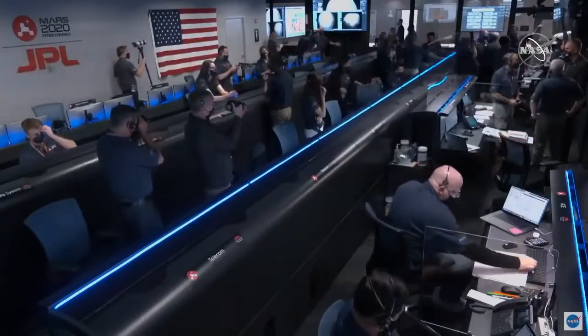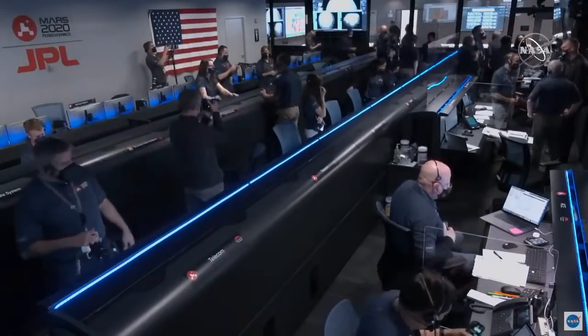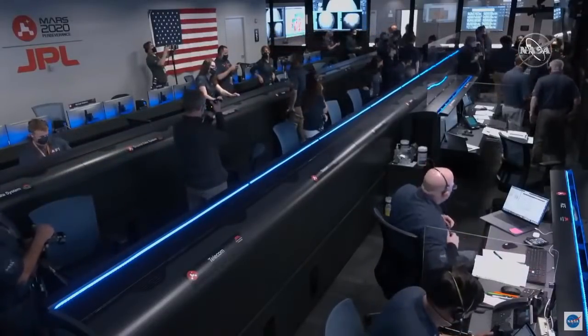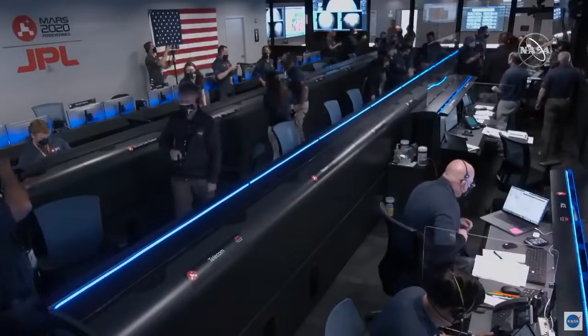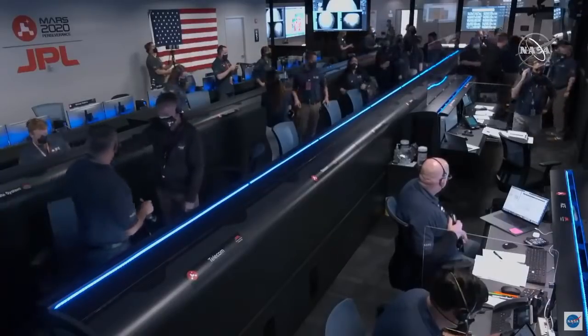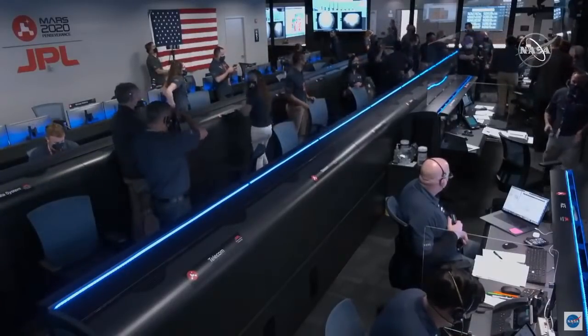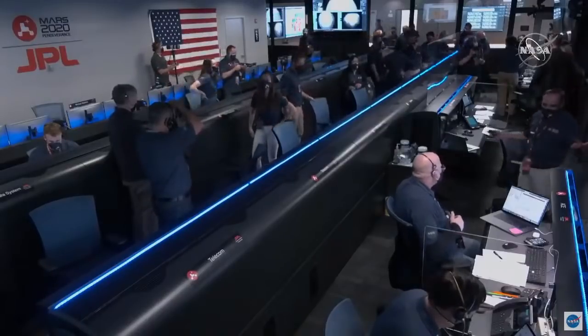TAD 1, this is TAD 2. Go, TAD 2. Sorry. TAD 1, this is TAD 2. Go. Just wanted to get permission to release the tracking stations and everybody. TAD 2, TAD 1 is currently talking to NAV. Stand by.